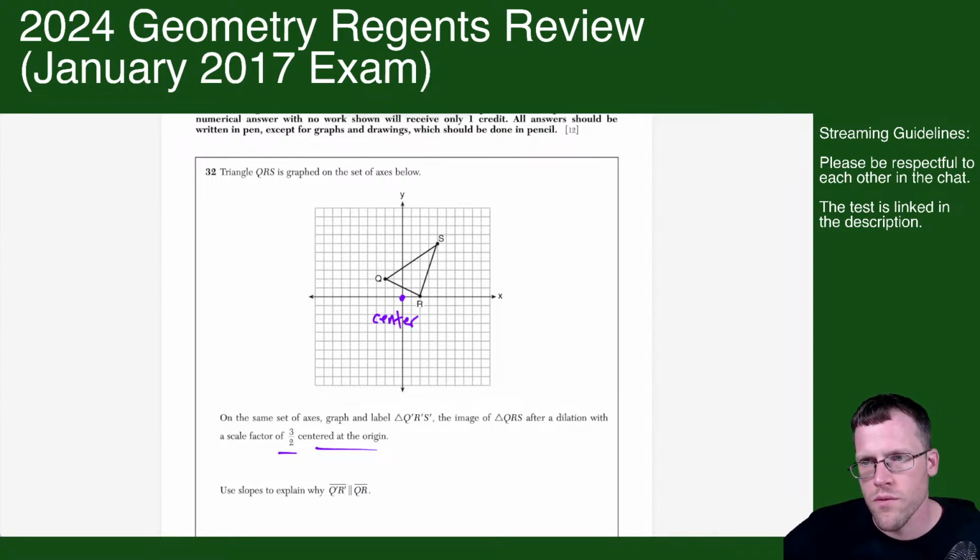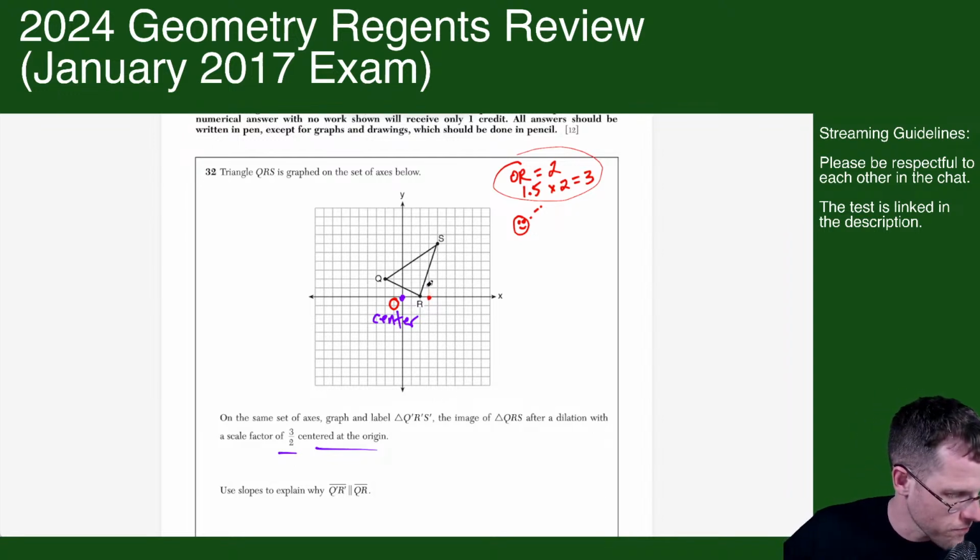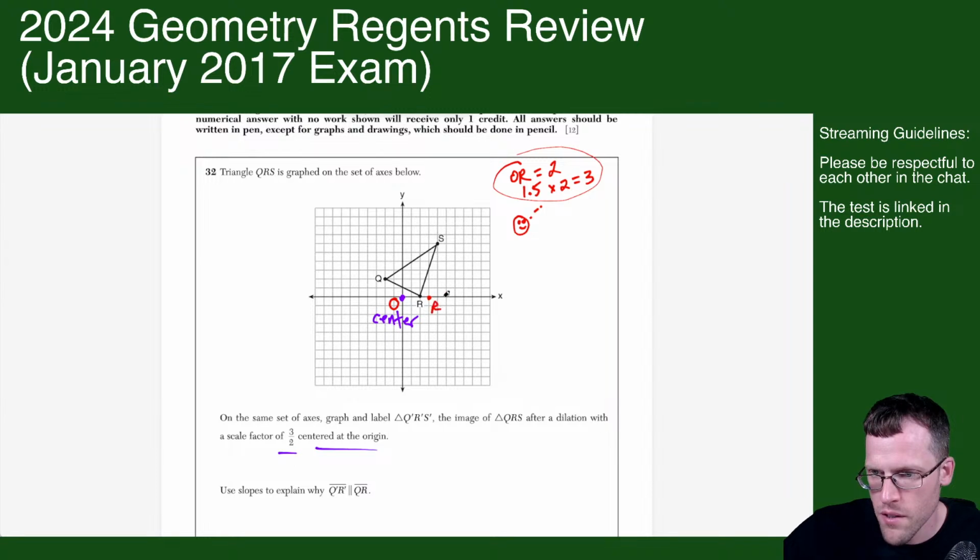And I would use the rise over run method again, except here it's just going 1, 2. So what I'm thinking is the distance from O to R is just 2. So if I multiply that by 1.5, 1.5 times 2 is 3. So this would tell me to go 1, 2, 3. And there's R prime. Okay, R prime is going to be here.